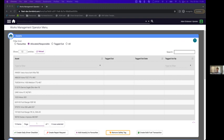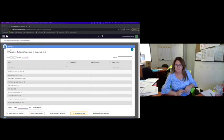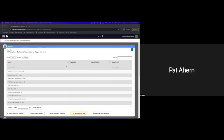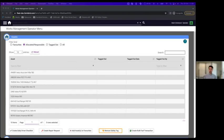So I'll ask a few more questions. Operators, do they put on a safety tag? Yes. Like tag out an asset? Yeah. But they don't remove a safety tag? No, not unless the actions have been signed off by, it might be the workshop supervisor or someone similar. So they can remove it, as long as it's been signed off. Yeah, it needs to be a two-person process. So there needs to be checks and balances there.